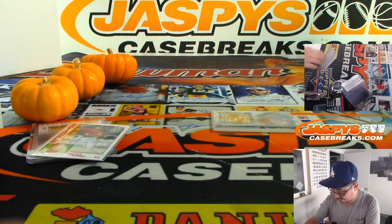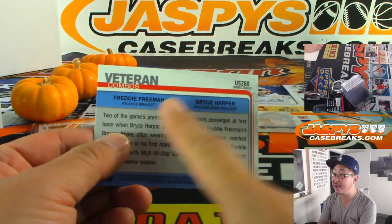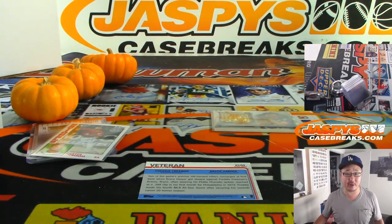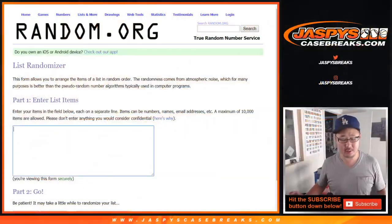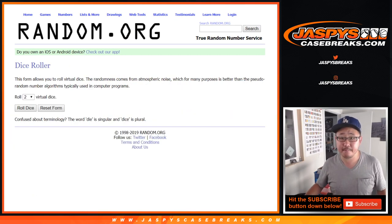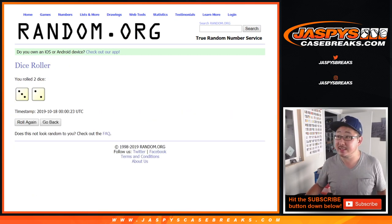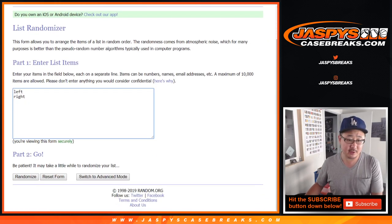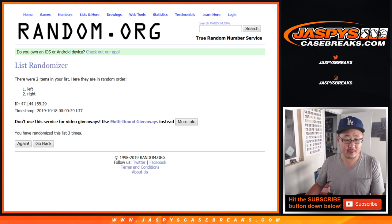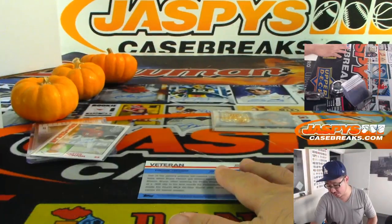We've got one quick randomizer to do. We've got to do a left-right randomizer here for all of those similar looking cards. So let's go to random.org. Left, right. Let's roll it and randomize it. 3 and a 2, 5 times. 1, 2, 3, 4, and 5. It'll be the right side getting all of those cards, those type of cards.